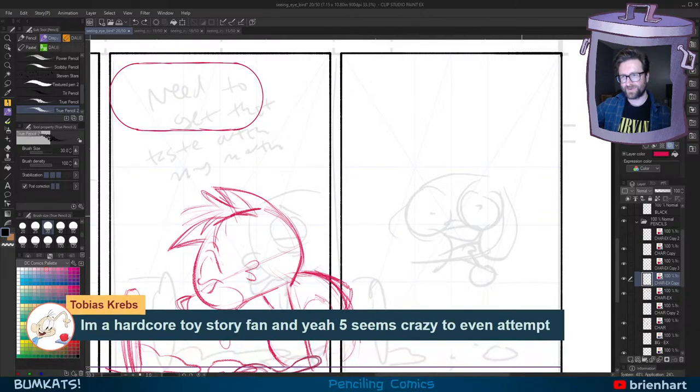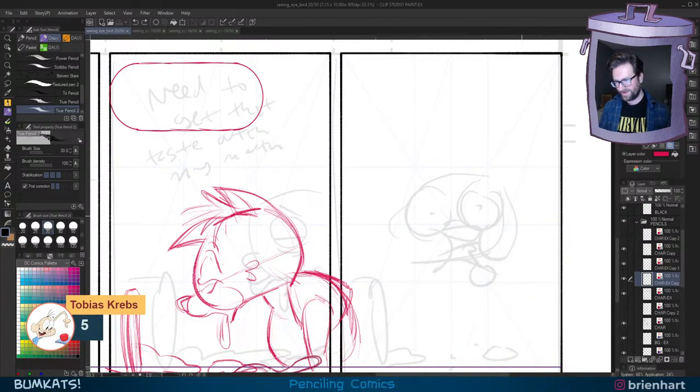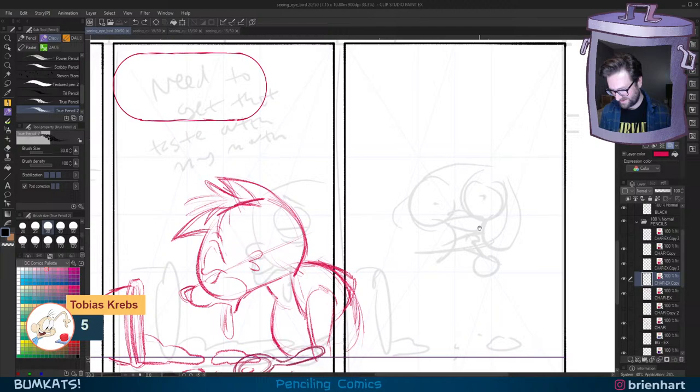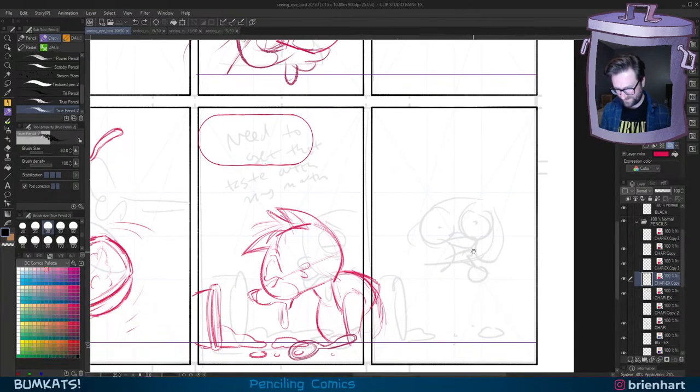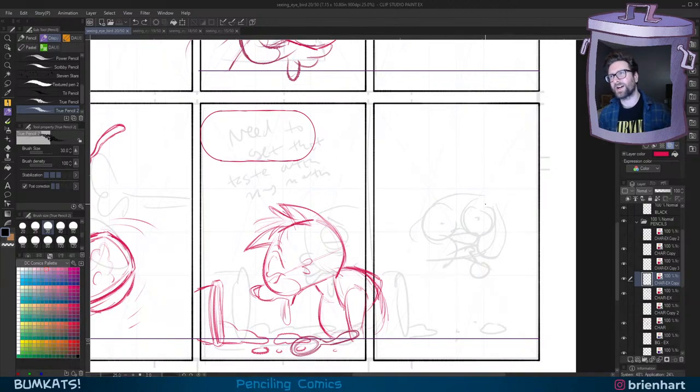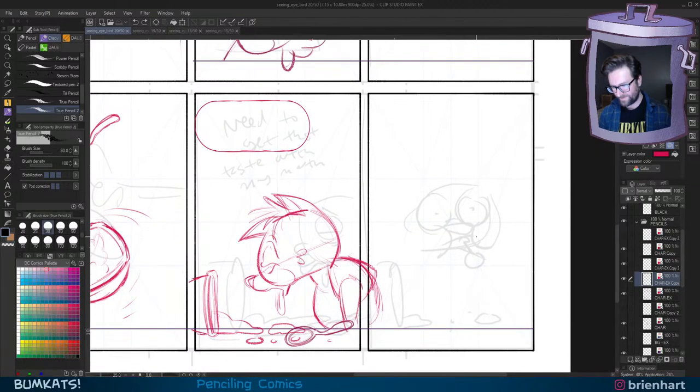See, I'm a hardcore Toy Story fan, and yeah, five seems crazy to attempt. Do you like the fourth one? I'm not a fan of that one. I actually wasn't even that much on board with the third one until I saw it a couple of times, and I came around to liking it more. And again, that one was one that I didn't see until I was watching it with my daughter. I had only seen the first two, and I really liked those movies.